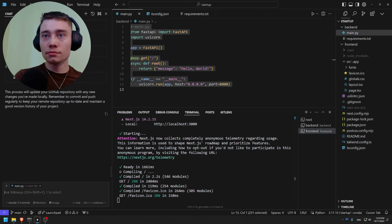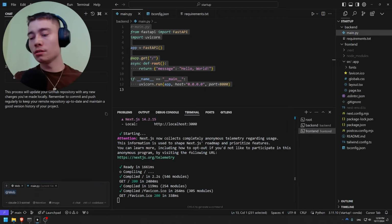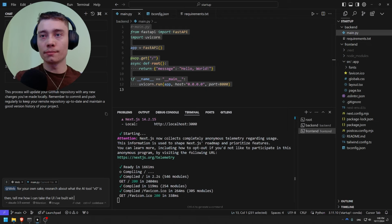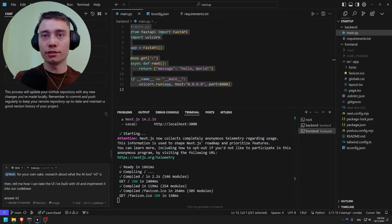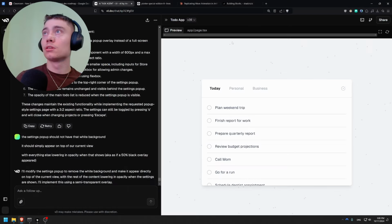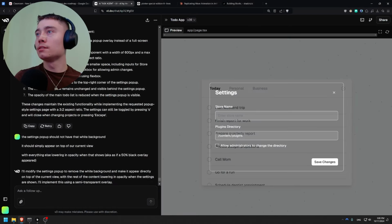Okay. Maybe I can say add web research. For your own sake, research about what AI tool V0 is. Then tell me how I can take the UI I've built with V0 and implement it into our code base. Answer in short. What the fuck? The web search here is so terrible. Okay, let's hit S. Okay, this is good.